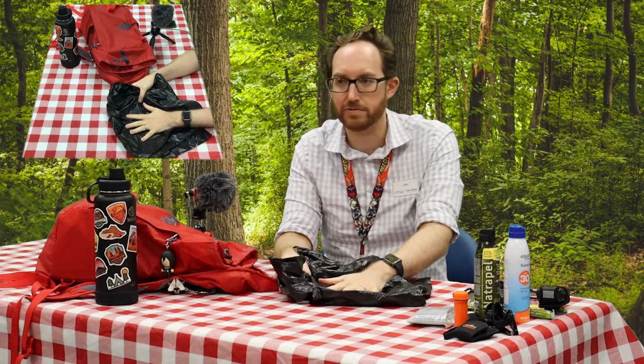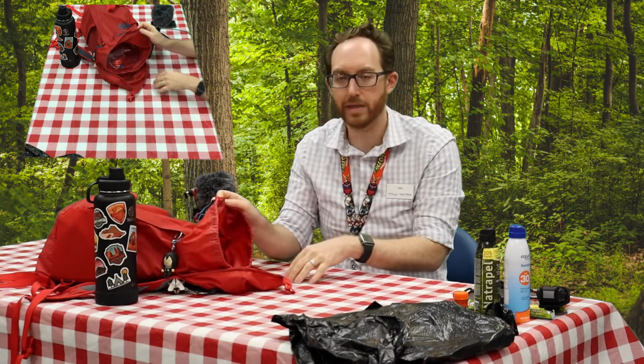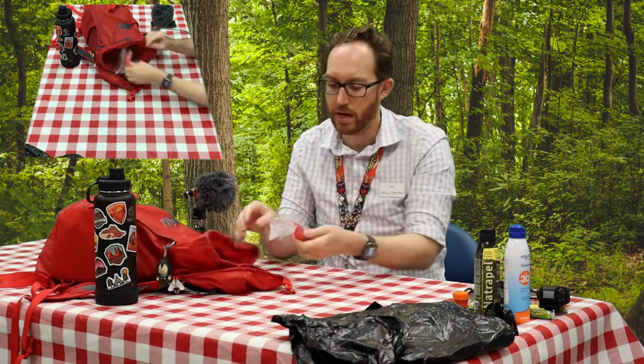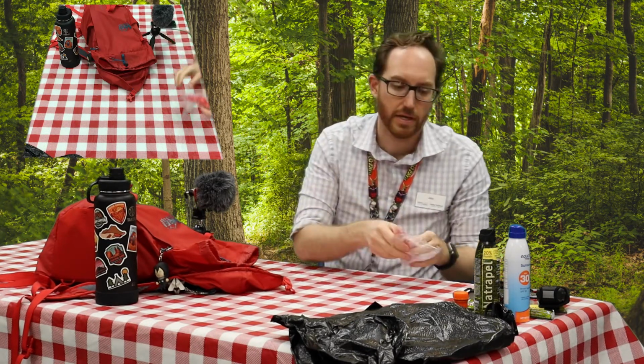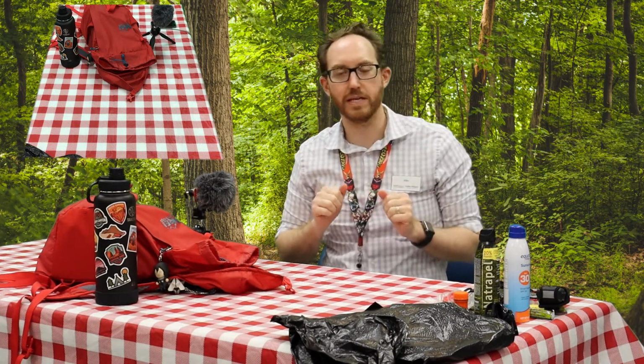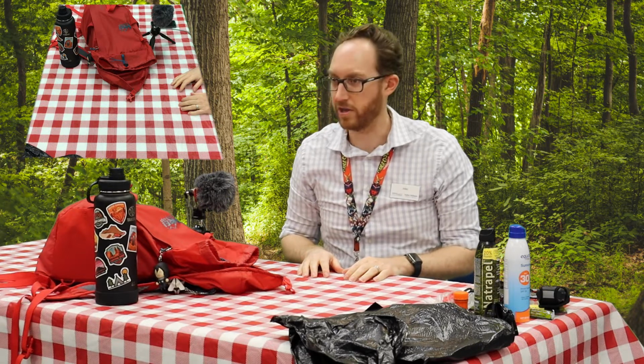It's a trash bag. You probably have one at home, but you can bring it along with you just in case. It would also do well as an emergency shelter. I usually also, in the case of emergency, carry a whistle, because yelling help, help, help gets really, really hoarse on your throat after a long time.